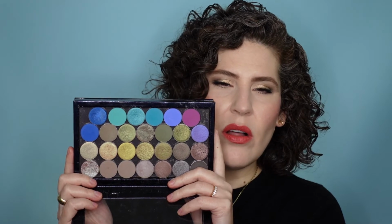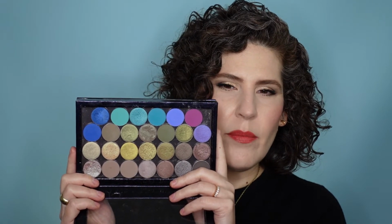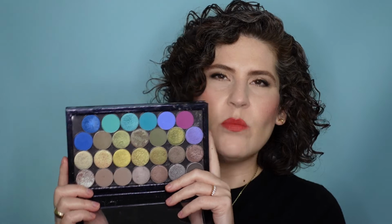There are some olivey army greens in here, but a couple of purple shades and a lot of blues. And I don't even know why I buy blues because I don't wear blues, but there is a shade in here that I know is beautiful and I think I want to keep. This one's from Colourpop. This one's called Glass Bowl. So that one's going in my palette. That's the first one I'm saving.